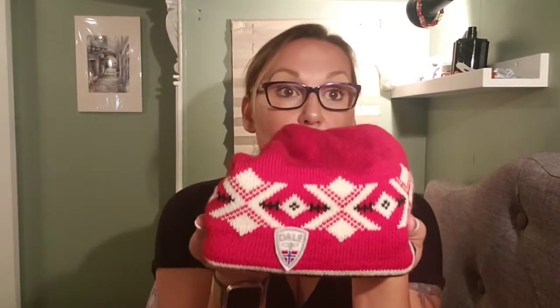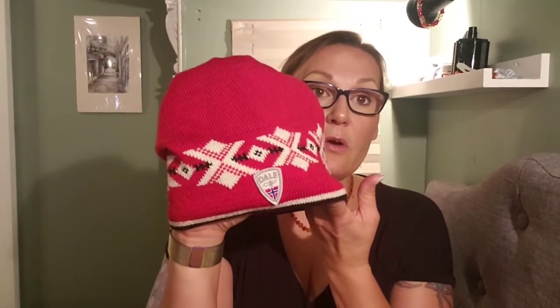First of all, I'm going to start with the things I got for myself and/or my family. All right, so first off, I got this Dale of Norway cap. I got it at a garage sale in Florida. So when we went to Norway, this stuff was everywhere and so expensive. So this retailed for, I think, about $70, and I got it for $1. So I'm super excited about that for wintertime.